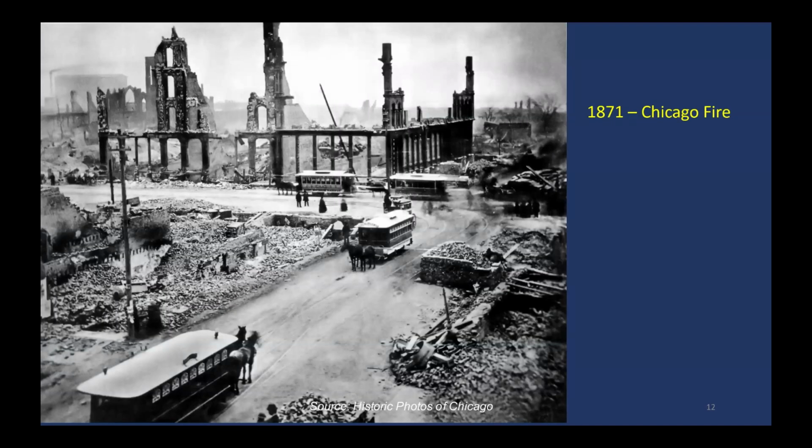There's no discussion about Chicago without talking about the fire. The good news is for the horse car operators that none of the car barns were in the path of the fire. So while the ashes were still smoldering, as you see in this image, the horse cars were just out there doing what they had been doing.